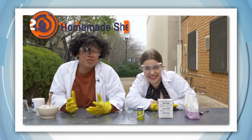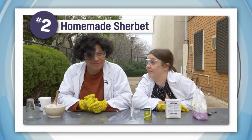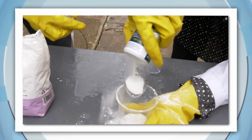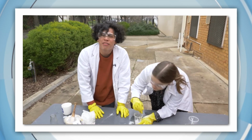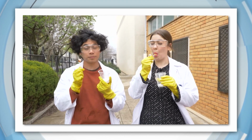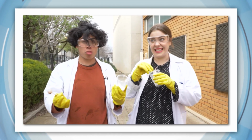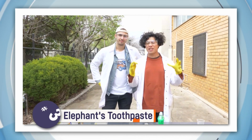When I was in school, people used to love sherbet, but did you know that it's actually pretty easy to make? All you need is a tablespoon of icing sugar, a tablespoon of baking soda, and a tablespoon of citric acid. Then you just mix it all together. And if anyone asks, this is chemistry, Mrs. Cartwright. Chemistry. It's really sour.